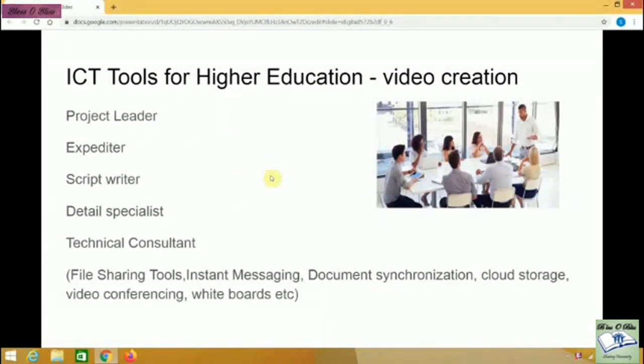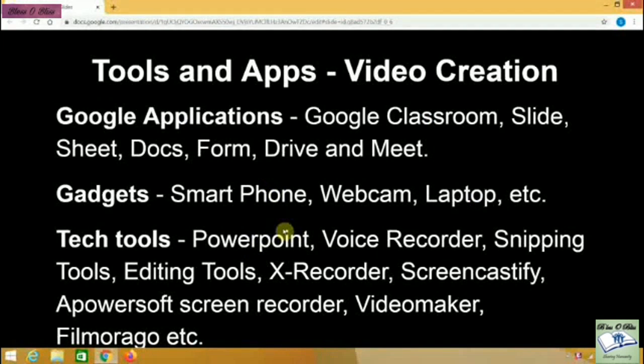For this project work, I gave them the roles of project leader, expeditor, scriptwriter, detail specialist and technical consultant. Actually, all the team members possess in-depth knowledge of file sharing tools, instant messaging, document synchronization, cloud storage, video conferencing, whiteboards, etc. What are the tools and apps my students and I used for this video creation? Google Classroom, Slides, all the Google applications, I mean to say.